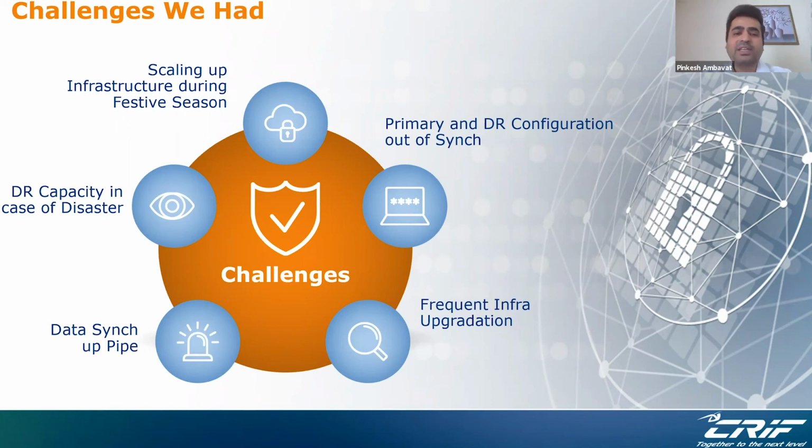Another problem we are facing is frequent infrastructure upgradation. As the lending market is growing in India, we are getting a lot of inquiry volumes, as well as receiving all the transaction data from banks, NBFCs and microfinance. So we are receiving financial data from all over India, and our storages are growing, which means we have to constantly work on capacity planning for infrastructure upgrade, which is also time consuming.